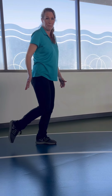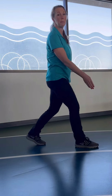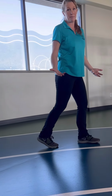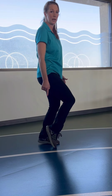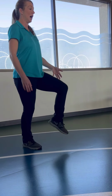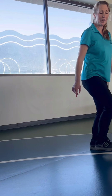So then when you're in your mid swing, your swing through phase, you're clearing the floor so that you can properly heel strike. So think about picking your feet up, yes, obviously, but think about not dragging through your mid swing phase of your gait pattern, okay? Think about lifting your knee up, and that will help you clear the floor if you have foot drop or anything preventing you from flexing your ankle to clear through your swing through phase of your gait.